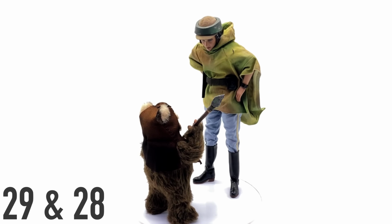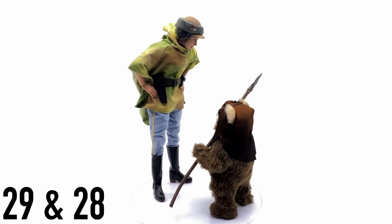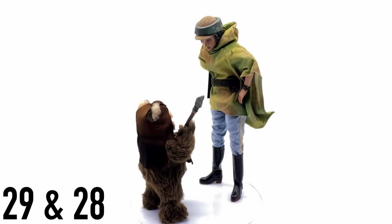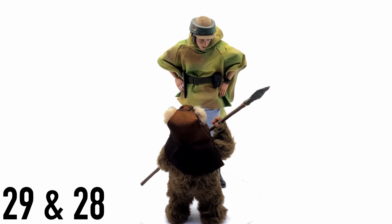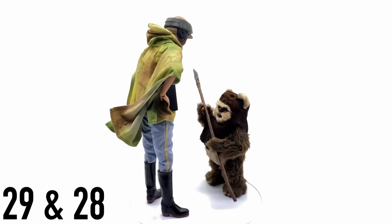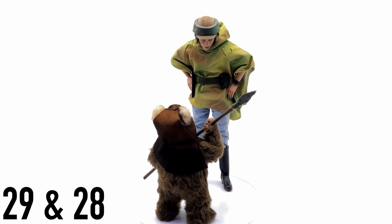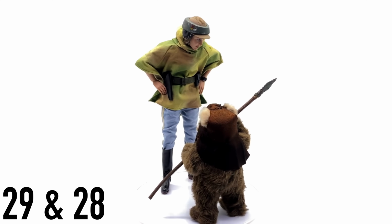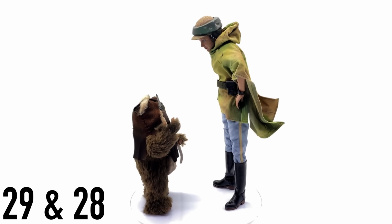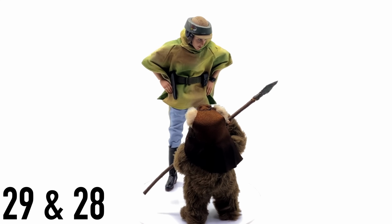Taking the 29th and the 28th spot, because of course it's a full-blown 2-pack with two fully articulated figures, is the Wicket and Princess Leia 2-pack. Honestly, I love this set. The Leia is fantastic, her outfit is awesome, and the paint applications on the head sculpt are second to none. Plus, we're getting a 1/6 scale Wicket the Ewok. Whoever saw that coming? I know I personally didn't, but I'm really glad we got them because these two definitely look really awesome on the shelf.